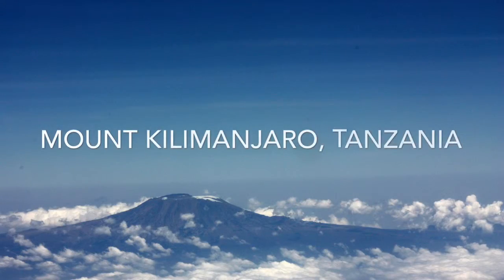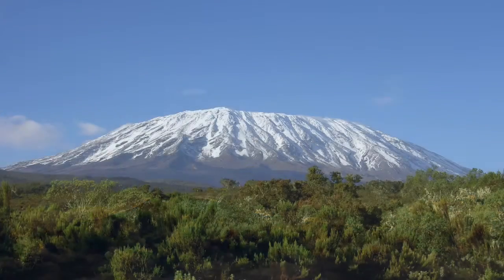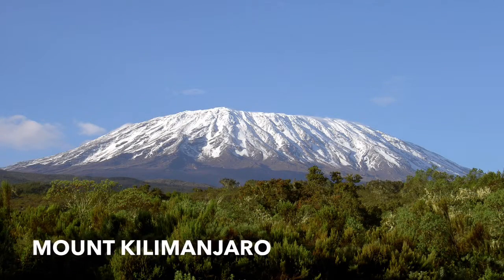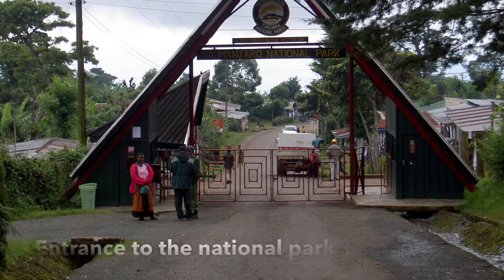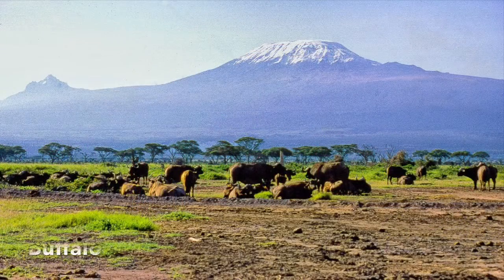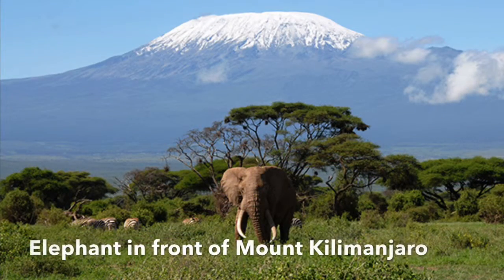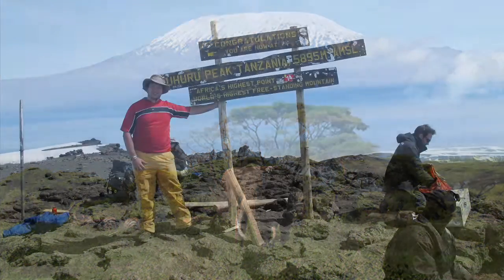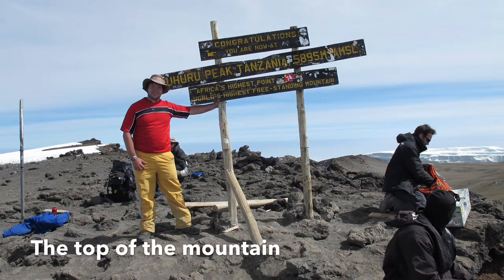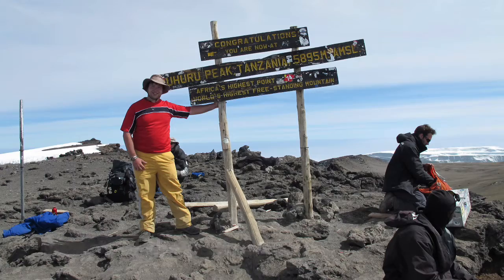Next is Mount Kilimanjaro. Mount Kilimanjaro is found in Tanzania inside a national park. This is the entrance to the park. Many species of different wildlife are found inside the park, such as these buffaloes and an elephant right in front of Mount Kilimanjaro. This was our tour guide standing at the peak of the mountain.